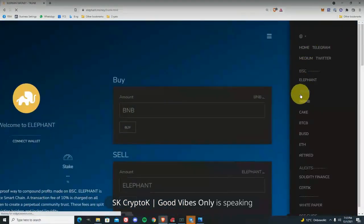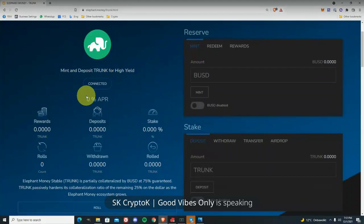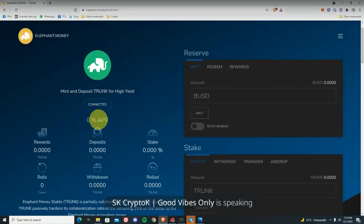Now, here we go. We're going to jump over to trunk. Can everyone see my screen okay? Yeah. All right, sweet. So currently the APR in the native staking trunk page is only like 34%. And the reason it's that is because of these two stats right here. Supply. This is the total amount of trunk supply of all these 285 people. $664,000 have been put into the system, or have minted trunk, rather, I should say. Now, of this amount, 634,000 of that has actually been staked in the native staking. And just so you know, if this number matched this number, if they were both at $664,000, your APR would be at the bare base minimum of 30% APR, which is still incredible for a stable. Okay, you're getting 30% APR.